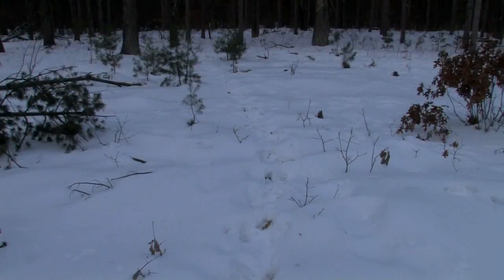That's right here, a good deer trail. Looks like it heads right back, right to the northwest there. We'll just keep moving along here, just like we've been doing. Watch to the right, too, because sometimes they'll bed up in here.